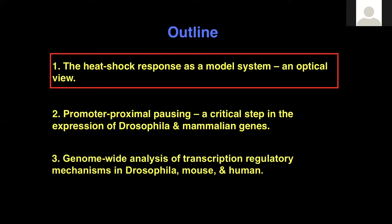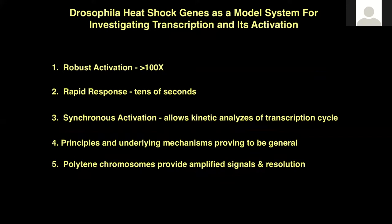Okay, so heat shock response. We picked the Drosophila system as a model. I picked this early on, going to Dave Hogness's lab. The reasons were the genes are robustly activated, many genes induce 200-fold. You can be a sloppy biochemist and still get a decent result. The response is rapid, happens within tens of seconds. It's a synchronous activation, so you can watch things as they happen as a function of time and see as factors get recruited and machinery goes through the gene. And that sets certain limits on what those factors might be doing. The principles and underlying mechanisms are proving to be general, much more general than I expected. And finally, polytene chromosomes of flies in certain tissues provide a unique amplified signal and resolution to look at the chromosomes and look at active transcription as it's happening.